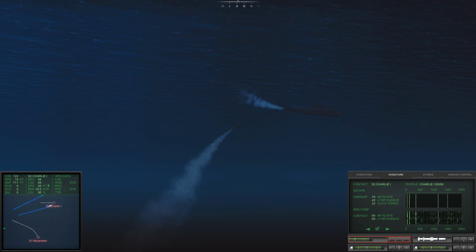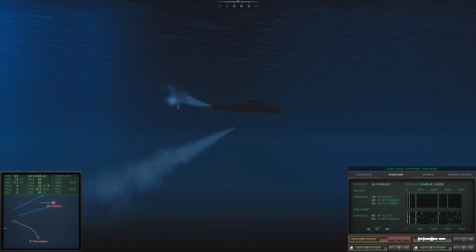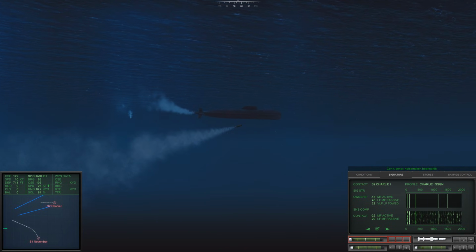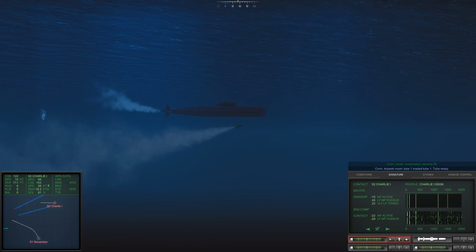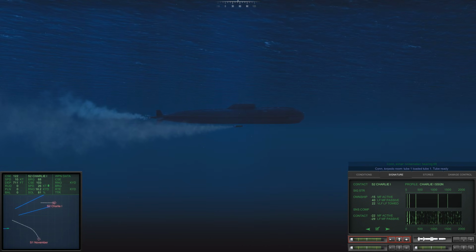Oh, yeah, we've got him. There goes his noisemaker. The torpedo has a good lock on the Charlie. That looks like it's going to be a hit. It has not fallen for the noisemaker. I don't see how he's going to avoid that.